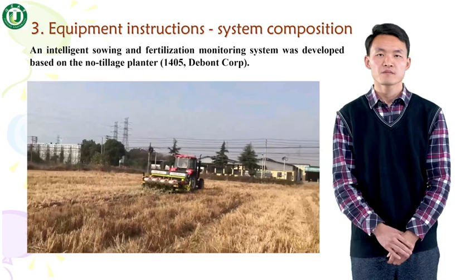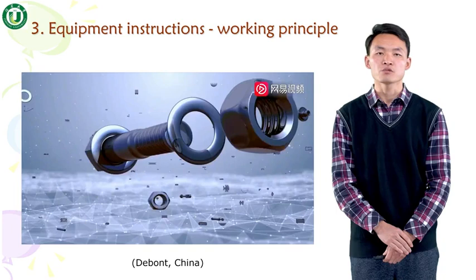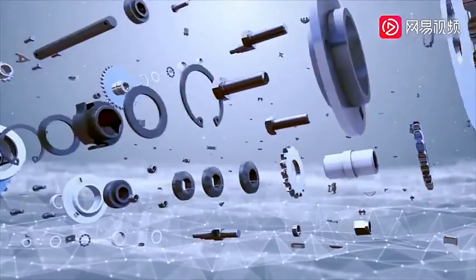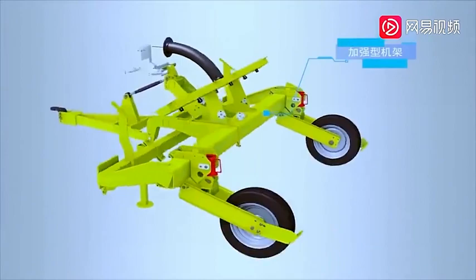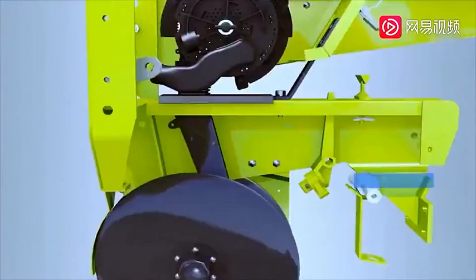Okay, let's watch a video produced by Deyang Dawei Company about the overall structure and working principle of the sowing and fertilization machine. The unit model is mainly composed of a frame, a transmission part, a sowing unit, a seed metering device, a fertilizer metering device, a seed box, a fertilizer box, a press wheel, and so on.